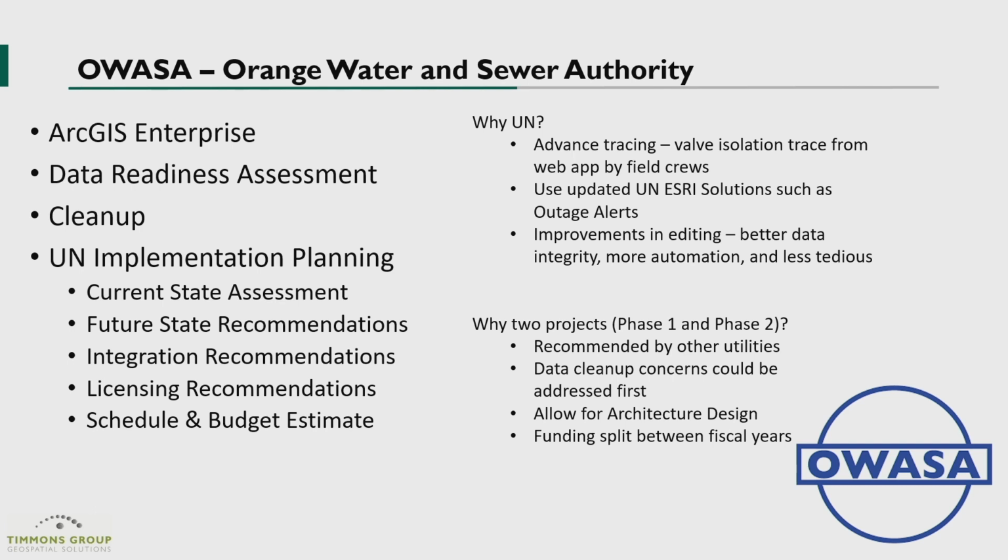What they do is create different data checks that are part of the Data Reviewer, which is an extension to ArcMap, to help clean up our data. It's basically to take our current geometric network and make it more ready for the UN, mainly looking at the connectivity and the topology. There are lots of checks for duplicate features, things that are orphaned, things that are dangles, vertices that are too close together, a whole host of things.